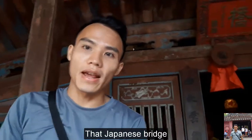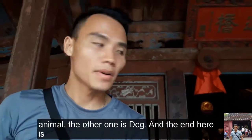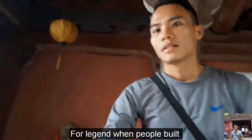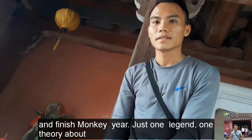This Japanese bridge has two ends with two animals, which in Japanese culture are sacred animals. One end has the dog, and the other end has the monkey. According to one theory about the building of the bridge, they started in the year of the monkey, then the dog, and finished in the year of the monkey. You can see here the year of the monkey.